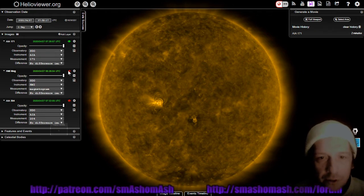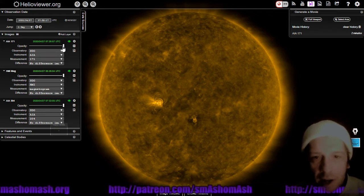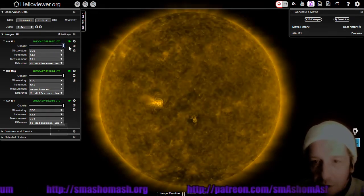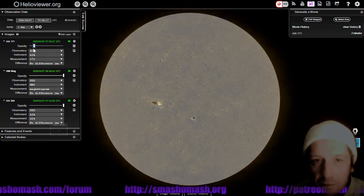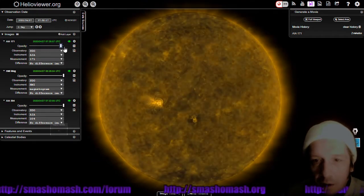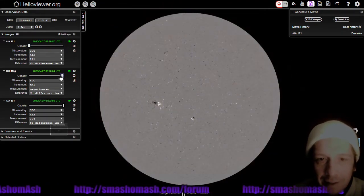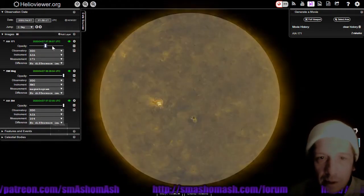Here are the fields. I'm going to fade to the fields here. There's 171 angstroms, and there's the current state of affairs. Again, I wouldn't be surprised at all to see that area right in the Earth-facing zone there, south of the equator, to be a sunspot, as it has increased in its intensity. And there's the view in 304 angstroms as well.